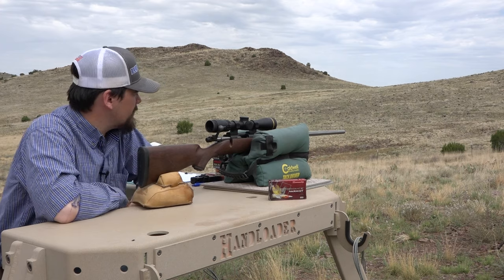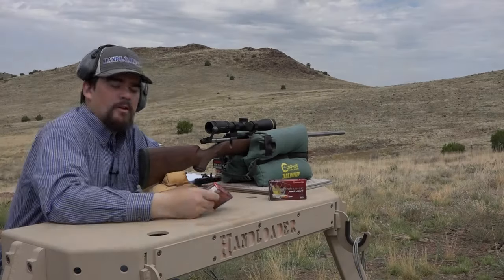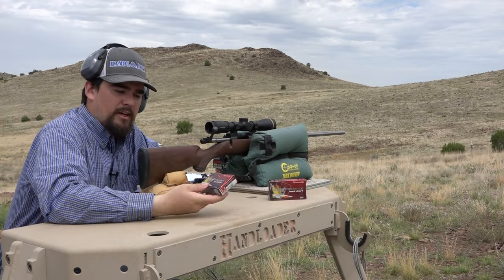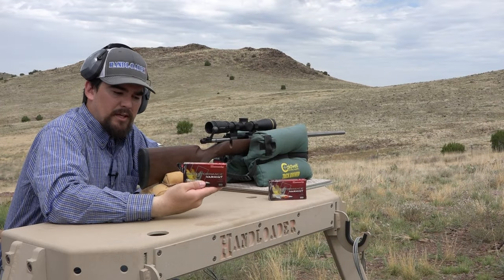So we've got a target. Let's go ahead and get set up, and we'll send some rounds downrange. The first ammunition that we're going to be testing here is the Hornady Superformance Varmint ammunition. I've had really good luck with this stuff. This particular loading of it is using the 40 grain Hornady VMAX bullet. Also had good success with that in the field on various critters. So let's put it on the paper and we'll see how it groups.